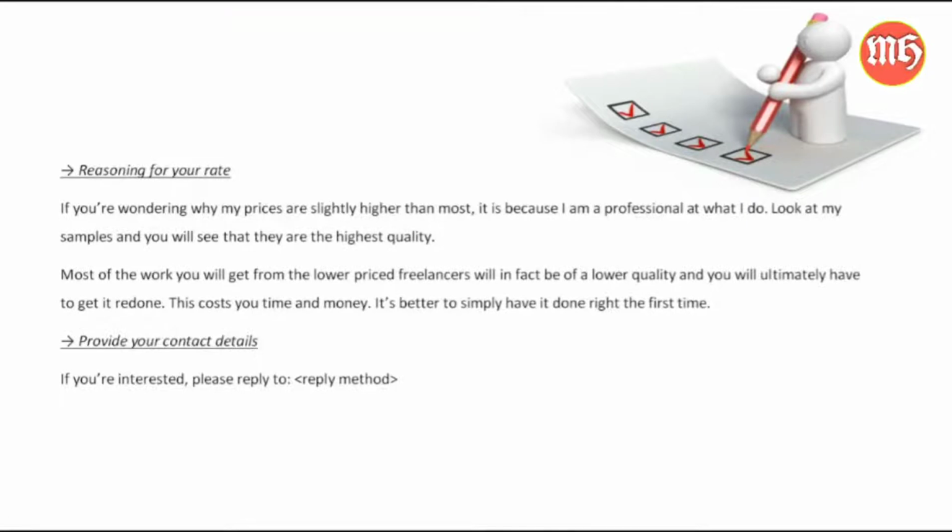The reply method will depend on how the site works. It could be a member ID, a member name, or your personal email. Just follow the instructions on the site. That's how you reply to a job request. If you present yourself in a professional manner, you'll win a lot more bids that way.